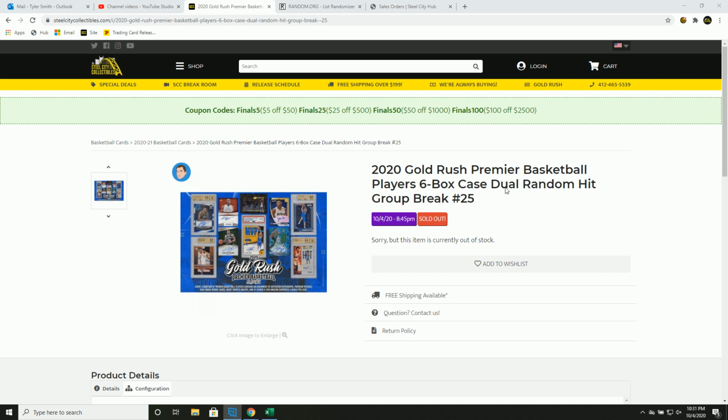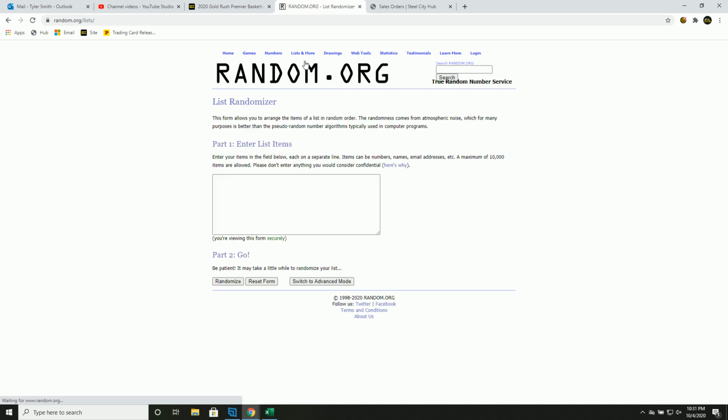2020 Gold Rush Premier Players Basketball 6-box case store random hit group break number 25. New list.